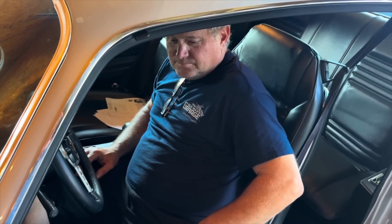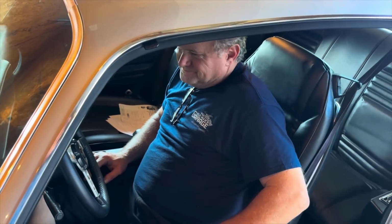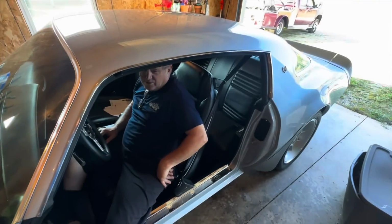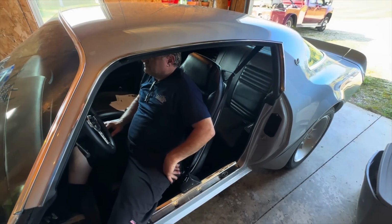I'll bet it ran terrible. He did. That's what he said. I just can't imagine having a car this nice and having it drive that poorly, almost undriveable. Well, I bet it was.